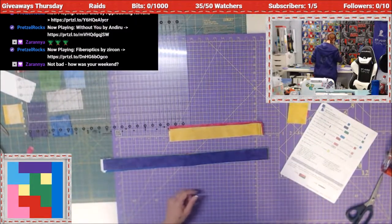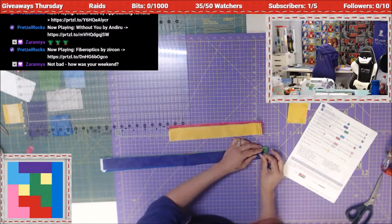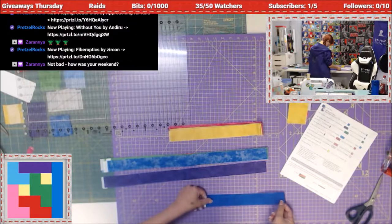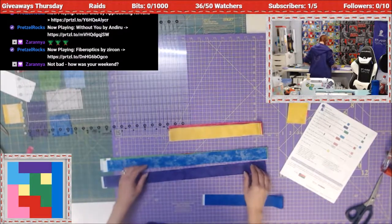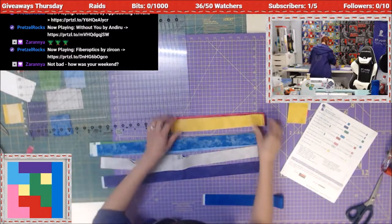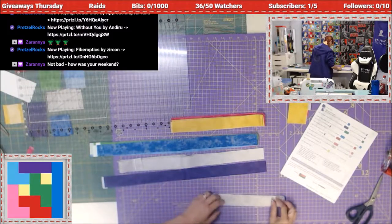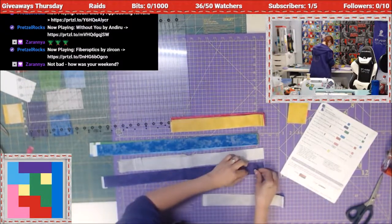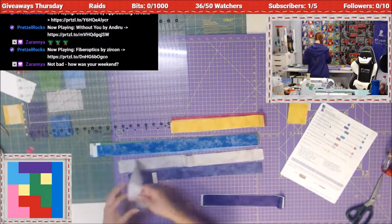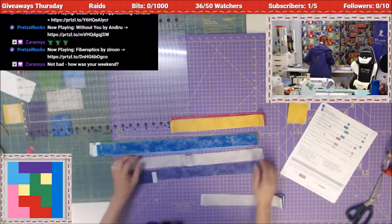Okay, let's do this. We've got blue. Okay, half blue, because they're all cut in half, right? So blue to gray. Then I need purple to gray, purple to gray, bright green to red.